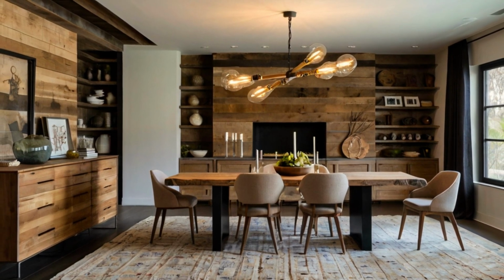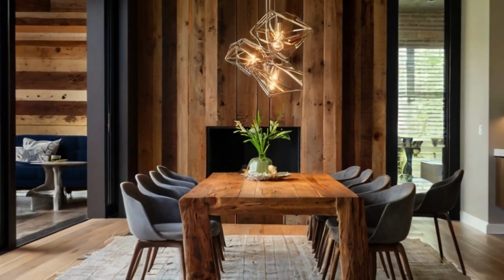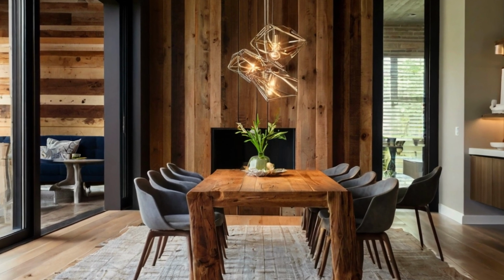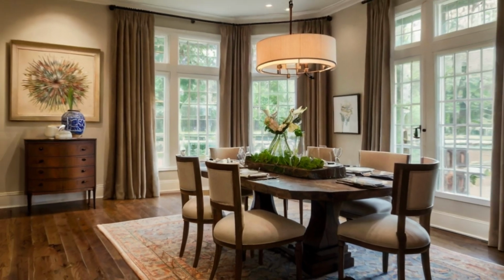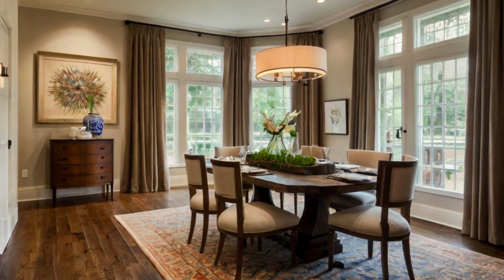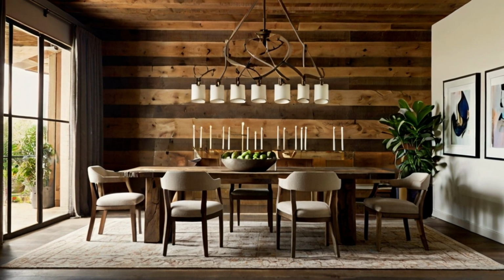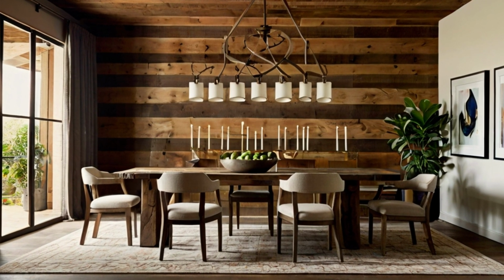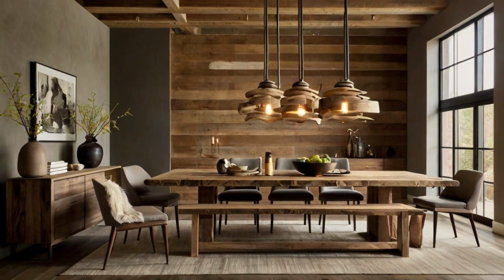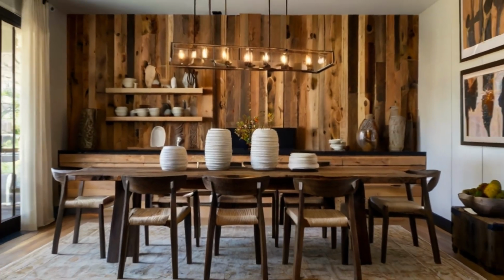Overhead, lighting makes a statement. It could be a modern chandelier with organic forms, or industrial-inspired fixtures that have been softened with warm-toned bulbs. Notice how the light plays on various surfaces, creating a warm, inviting glow. The walls in this space are a canvas for personal expression. You might see a mix of textures, perhaps a reclaimed wood accent wall juxtaposed with smooth surfaces adorned with modern art. Or maybe open shelving displays a curated collection of both rustic and contemporary pieces, telling the story of the home's design journey.